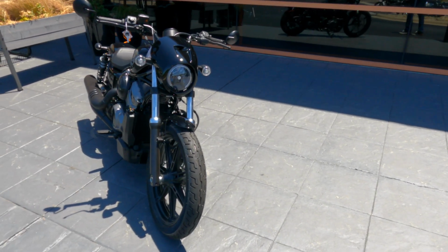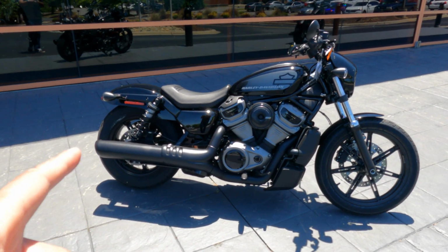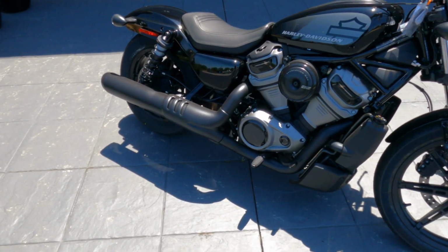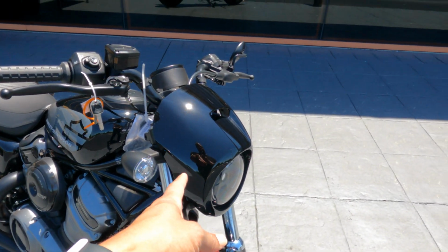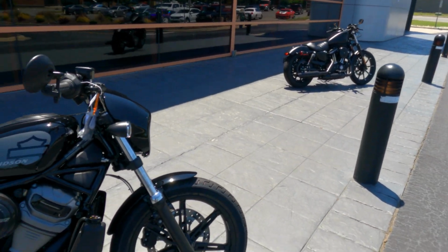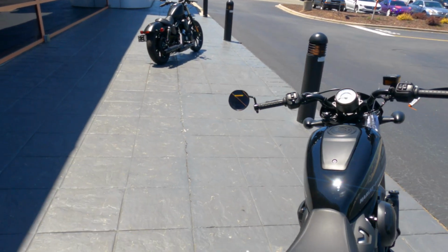So let's head over here to the Nightster, the 2022 Nightster. The first thing I noticed upon walking up to this bike is the size differences between the two. This bike does seem to be a little bit larger. You're also going to notice that this bike has a radiator, which the Iron 883 does not. You also have a cowl over the headlight, which the Iron doesn't, but they do sell aftermarket parts to put that on there. The belt drive on this motorcycle is actually on the left side of the bike, versus on the Iron, it's on your right side.